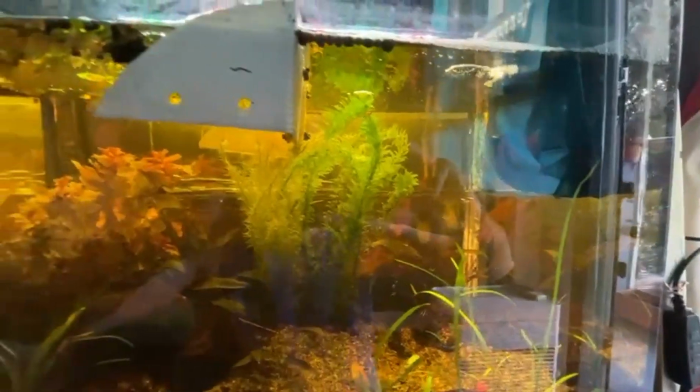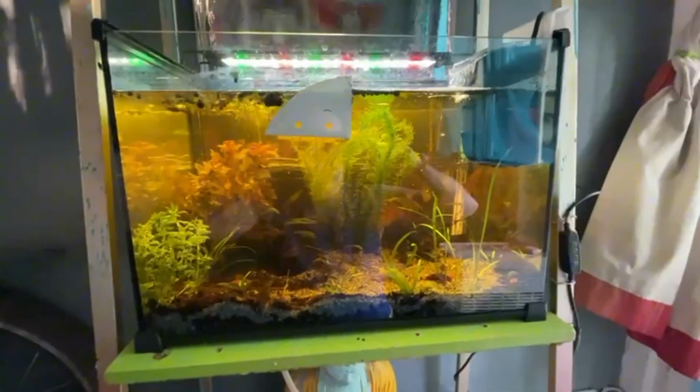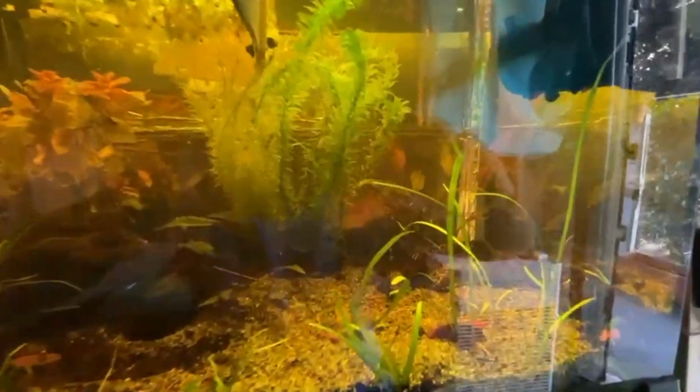It's a little ecosystem. My plants, snails. I don't know whether to get some shrimp. I'm not sure. Happy with it like this at the minute.